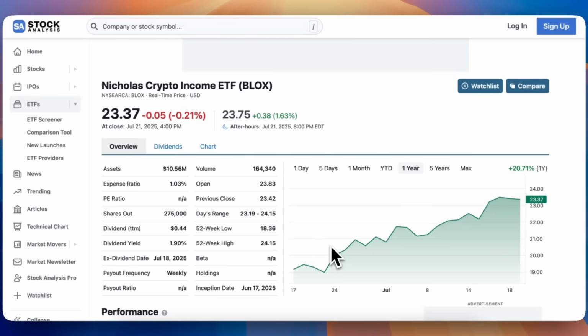I do believe with this strategy, even though it does have great growth potential as well as weekly income with a very high yield, I do think that if we end up in a bear market, this ETF will drop in price pretty significantly. This is going to be, in my opinion, one of the volatile ETFs, but if you believe in crypto, if you think it's going to continue going upwards, or you're just a big believer for the long term, this could be a potentially great ETF to hold for your portfolio.